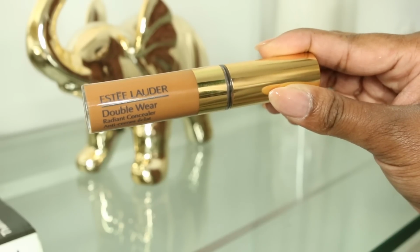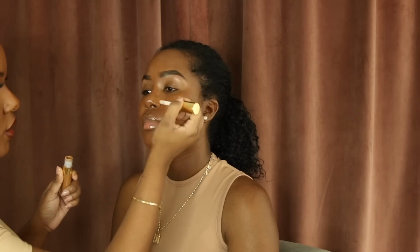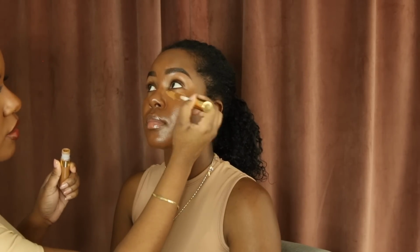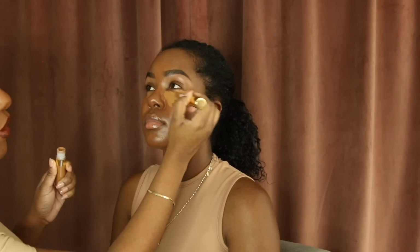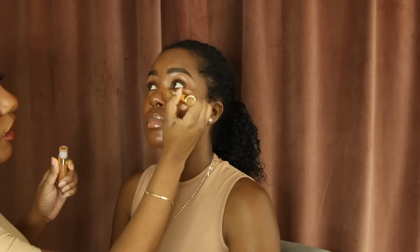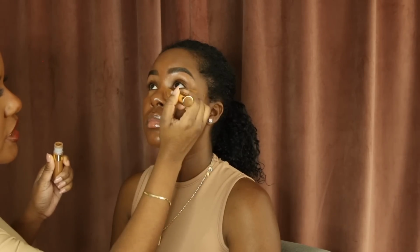And then, of course, for concealer, we're going to be using the Estee Lauder Double Wear Radiant Concealer in the color 5W Deep. So this is one of my favorite concealers. You guys saw me use this in my Meg Thee Stallion makeup tutorial that I did recently. I just really like this concealer because it's super easy to blend out and it doesn't crease, because I hate when my concealer creases.